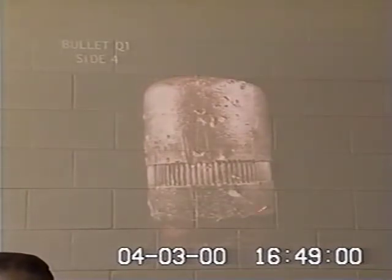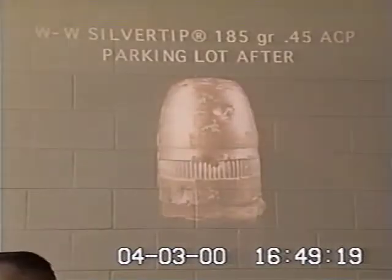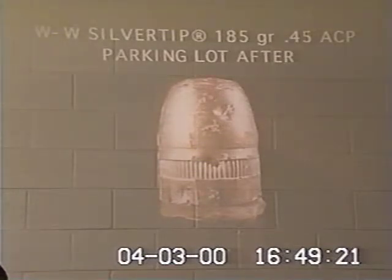And this is the opposite side of bullet Q1. You can see there are some heavier peck marks here from the gravel. In order to test this theory about landing in the gravel parking lot, I took a Silvertip bullet that I had fired, and here before you can see that it has good striations on it. I kicked it around the parking lot a little bit, and we see that we've got the typical marks similar to what was present on Q1.